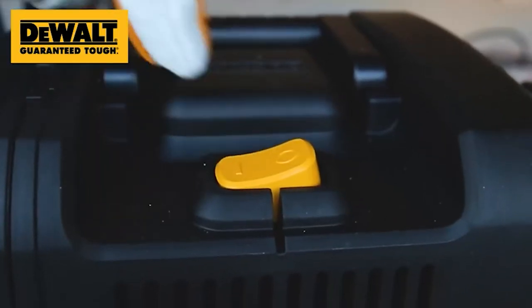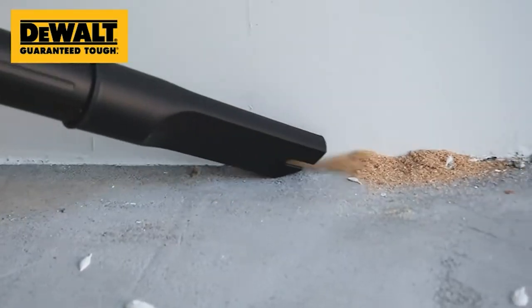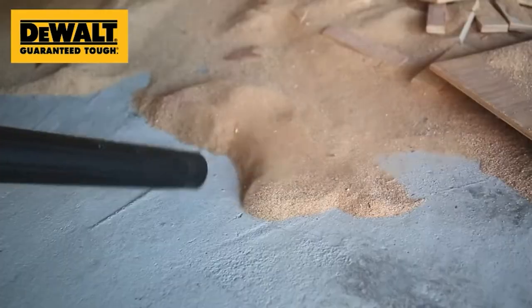Tank size 4-gallon. The ultra-flexible hose extends up to 7 feet to reach almost any job. Extra long, 20 foot power cord with cord wrap helps reach almost any cleanup need. Number 1.